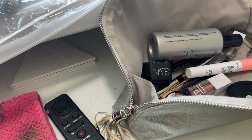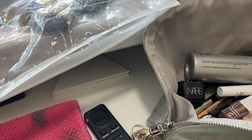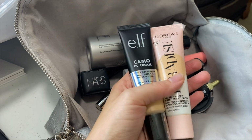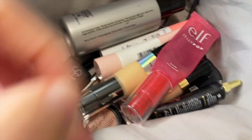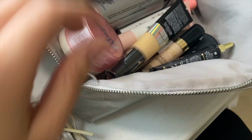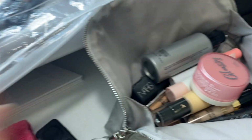I always keep a setting spray in there. This is the lip combo I'm wearing today. Concealer, eye primer, that's a must. I've been mixing these two products together and I'm really liking how my skin looks. Jelly Pop primer, I'm almost done with this. I love this primer. It's so good, you guys. It keeps the makeup lasting all day, but it's basically gone. I might just put this in my declutter because I really need to use up this Glassy Skin by Touch in Soul. This is really nice, very moisturizing.